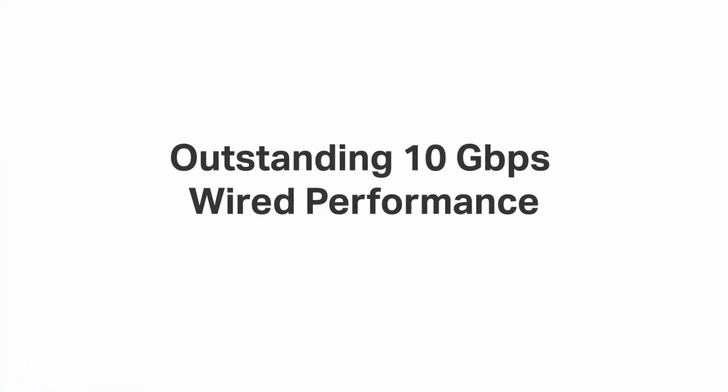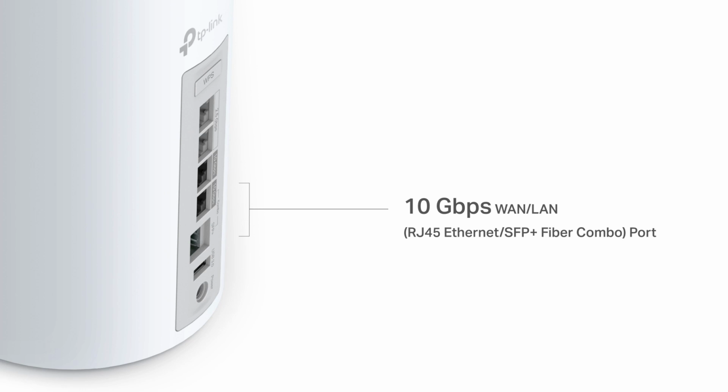Wi-Fi 7 represents the 10G era, and the outstanding 10 gigabit wired connection gives you an unprecedented experience. Deco BE95 is also equipped with one 10 gigabits per second SFP fiber and RJ45 Ethernet combo port, and one 10 gigabits per second RJ45 Ethernet port, both with WAN/LAN auto-sensing.